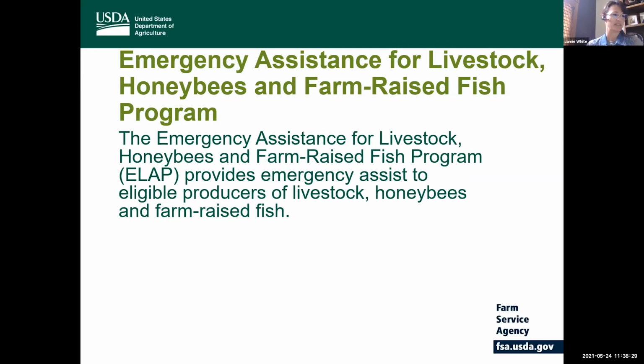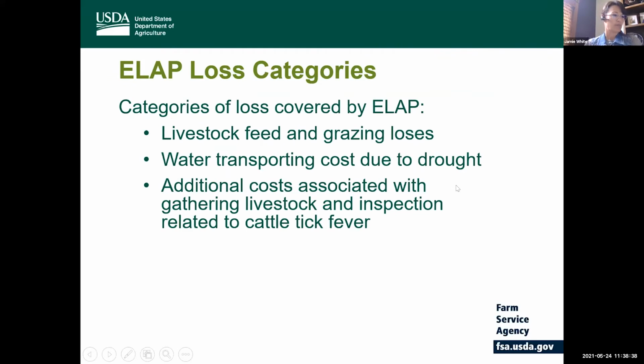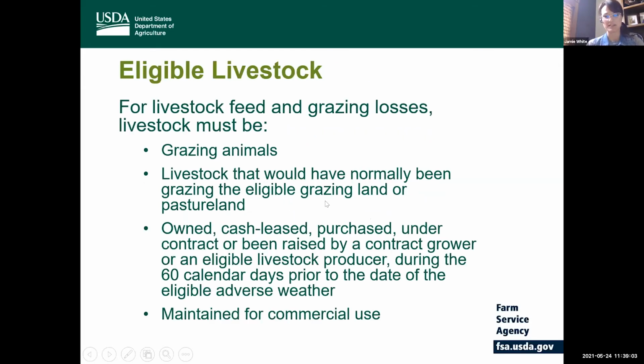But ELAP does provide emergency assistance to eligible producers of livestock, honeybees, and farm-raised fish. For today's discussion, we're focusing on livestock. The losses covered by ELAP do include livestock feed and grazing losses, water transporting costs due to drought. So this is something that we actually do see more frequently in Western South Dakota, as well as additional costs associated with gathering livestock and inspection related to cattle tick fever. So ELAP is probably not as cut and dry and simple to administer as that of LFP. But when we're looking at ELAP, the eligible livestock may include grazing animals.